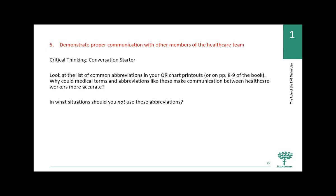Yeah, there's also a bunch of them that we're not supposed to use. Like we used to use MSO4 for morphine, but it looks a lot like magnesium sulfate. There are some on the do-not-use list, but it's important that we use approved abbreviations because we don't want to mess up and hurt somebody. I can't remember, it's somewhere around 100,000 deaths a year that are attributed to medical errors, and some of those could be due to how things are coded or entered wrong into the medical record.